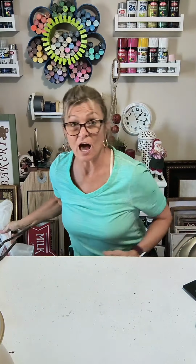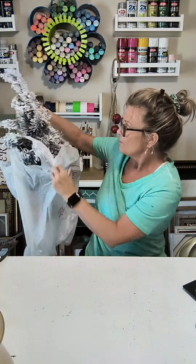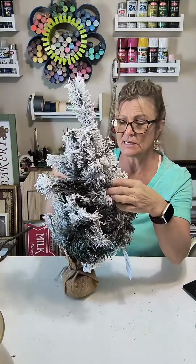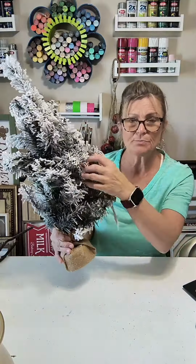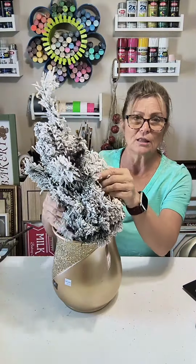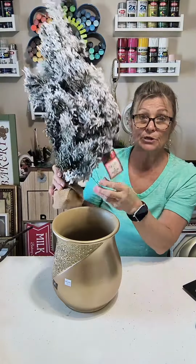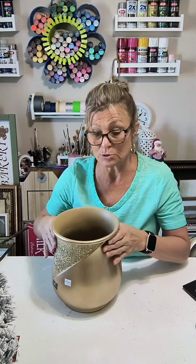So since I want to go flocked, in the Christmas section I found this big tree. It looks sad because it was in the bag, but I thought I can take bits and pieces of this tree, place it in the vase, and with the twigs and everything, I can make this look like an arrangement. And this was only $5.99, y'all. That's a pretty good sized tree. It's like a Charlie Brown Christmas tree, how sad it looks, but I'm going to make it look pretty. So that saved me a bunch of money as well.